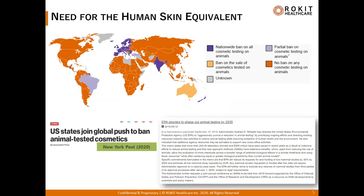Now, the United States, which is known to be the biggest market for cosmetics and pharmaceutical industries, has yet to ban animal testing, but it is undoubtedly moving toward it. On September 10th, 2019, the Federal Environmental Protection Agency announced a milestone directive: that the U.S. will prioritize efforts to reduce and eliminate animal testing across the U.S.